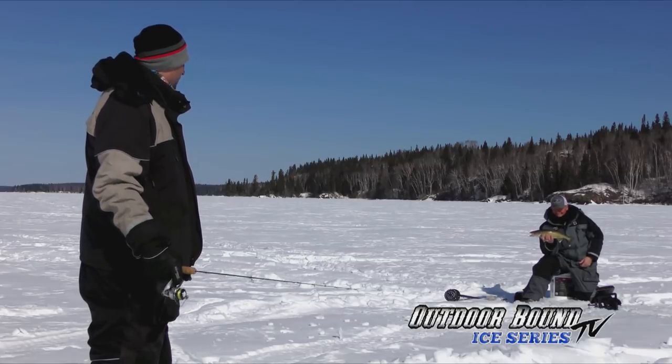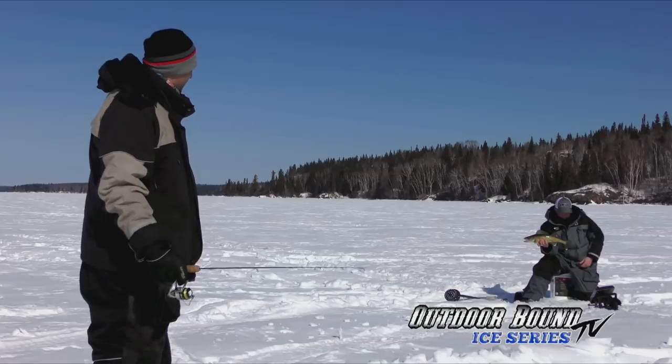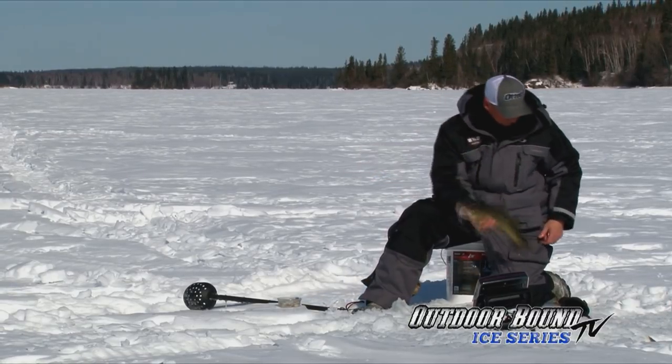What do you think? Do we want to eat this guy? Yeah, today? He looks prime. 20 incher. Yeah, perfect eater. Great. You know what? There's more fish down there, so I'm going to get down there.